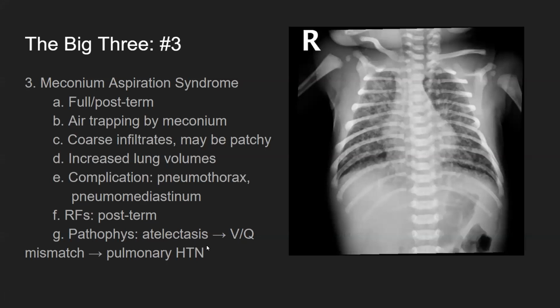Basically, that air trapping leads to atelectasis, and then that leads to VQ mismatch, and that can even cause some pulmonary hypertension. Because it won't necessarily go down all of the airways, or only certain airways. It certainly can be kind of a patchy appearance, but you'll have more coarse infiltrates. Again, because of the air trapping, just like in asthma or something, you'll have increased lung volumes.